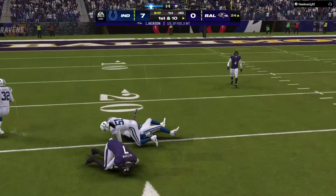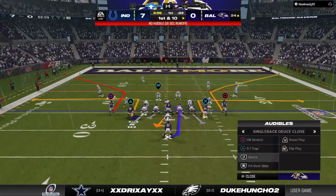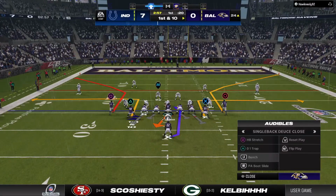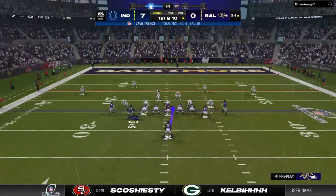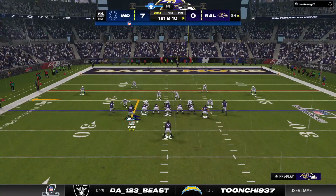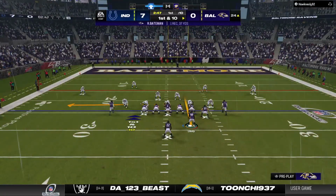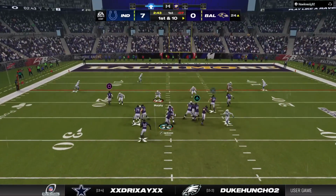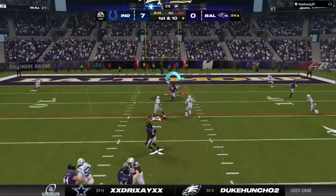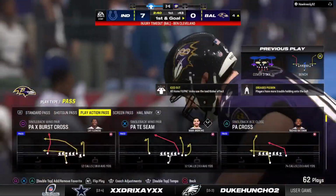No one. That's caught at the 25. And he's brought down after a very nice gain. First and 10 at the 24-yard line. Throwing on first down, it's Jackson. And he's got his big tight end over the middle, complete.